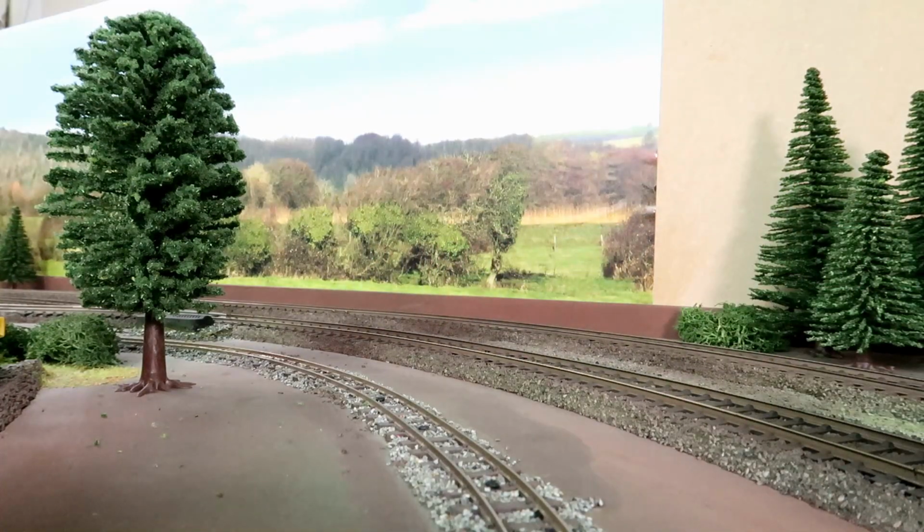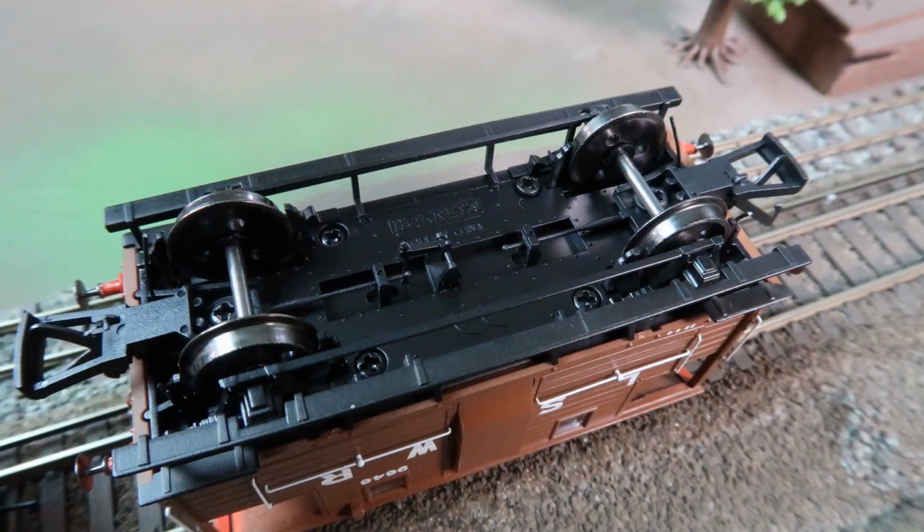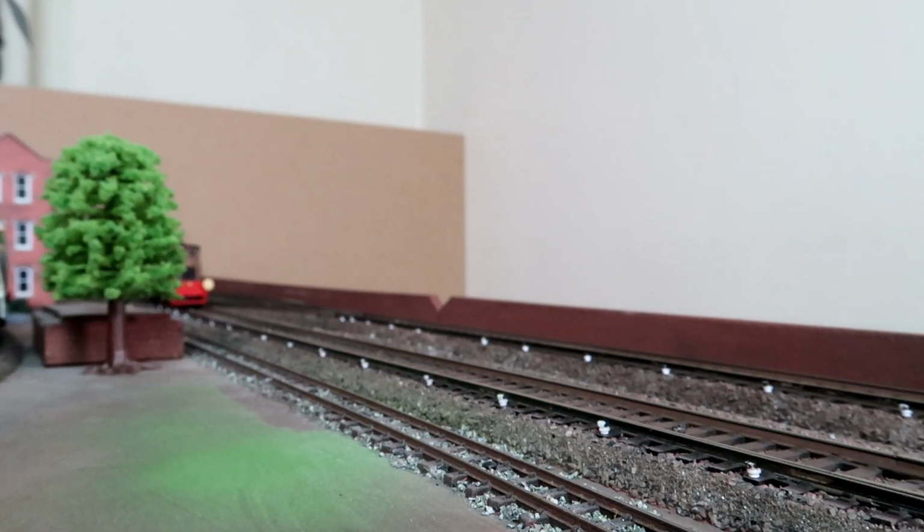For a brake van, it's very well detailed, including good underside detail, which includes sandpipes and full glazing.